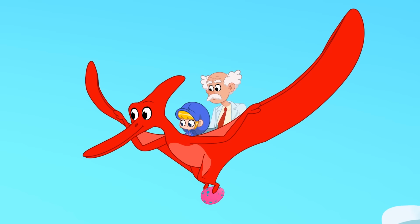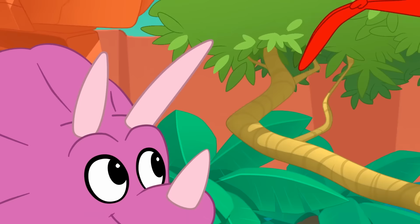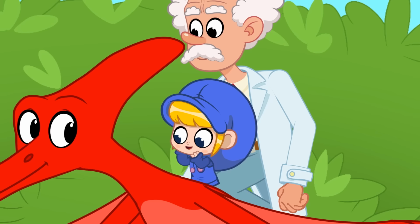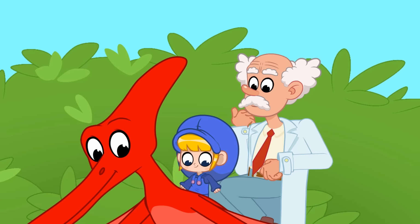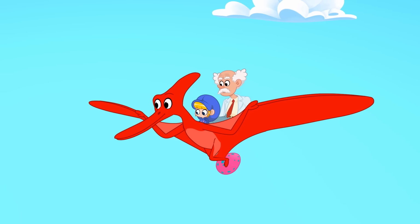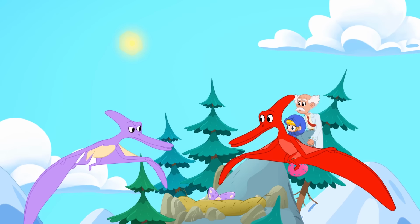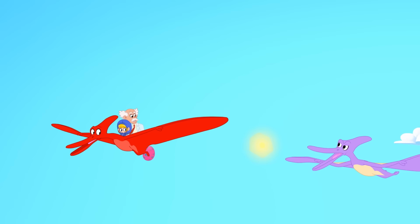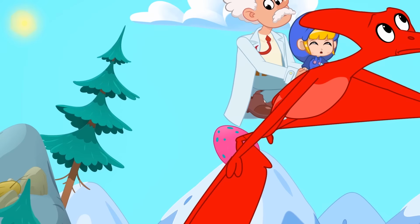A Triceratops. Triceratops had three big sharp horns. Aw, that's so cute. But look, those eggs are different from the egg we have. So this egg isn't a Triceratops egg. Interesting. Whoa! A real pteranodon! And it's trying to chase us away from her eggs! And look! Those pteranodon eggs don't look like the one we have! Let's fly away quickly!